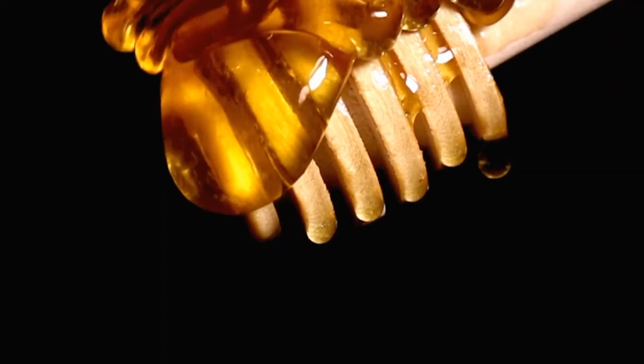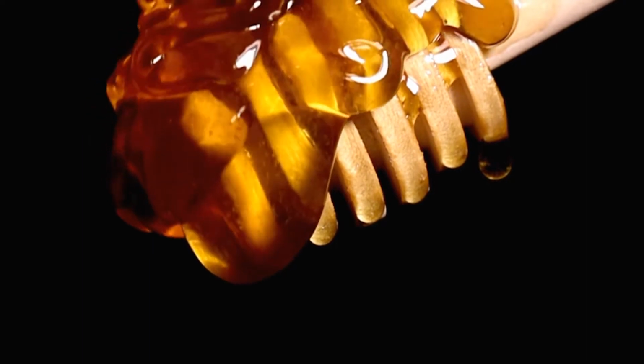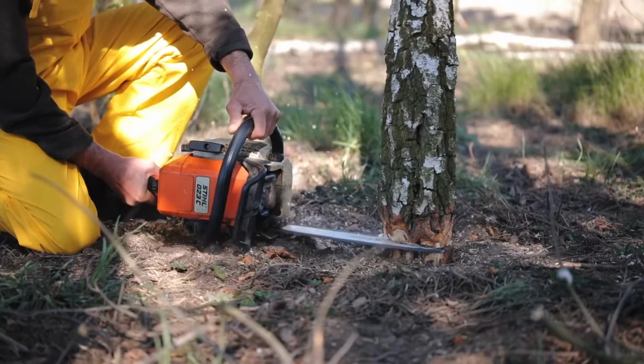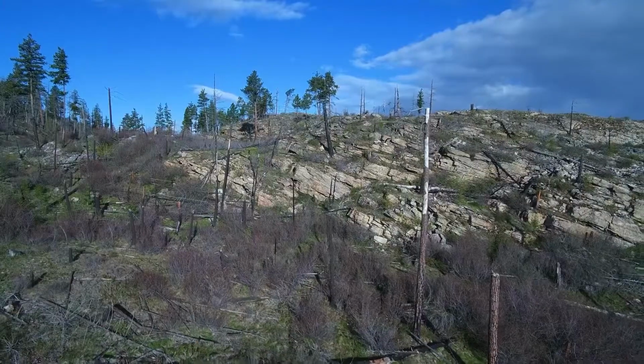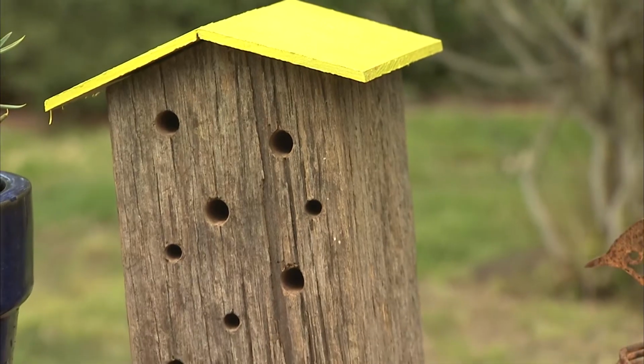Why do they call them native? Because they've always been in Australia. The honeybee that makes the honey we eat was brought here from Europe a long time ago. Sadly, native bees in Australia are having a hard time because land clearing has taken away their homes. Oh no! Okay, we gotta help the bees. How are we gonna help the bees, Professor? Well, there is one way people are helping. By making a bee hotel.